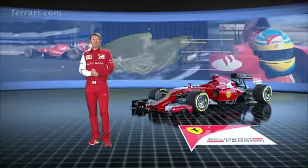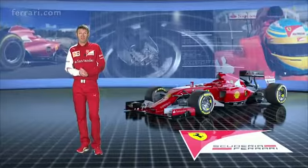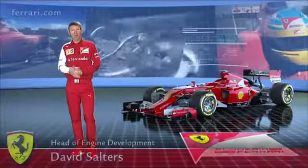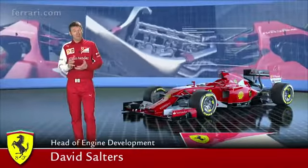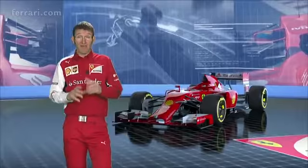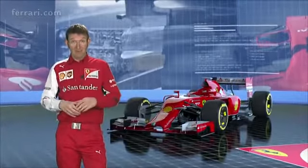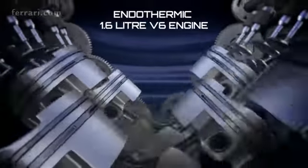Of all the new elements introduced in 2014, the power unit certainly deserves a special mention because of its complexity, and also because of the fact that we will use less fuel than years before. The power unit is made up of a number of components. The main one is the 1.6 litre V6 internal combustion engine.